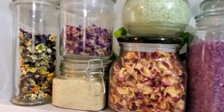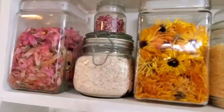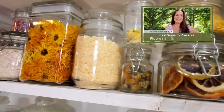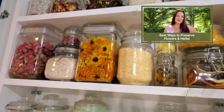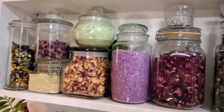I have posted a previous video on how I dry all of my flowers, so do be sure to check that out if you're interested in drying your own. And if you'd like to make your own botanical bath salts, you can find instructions on how to make it over on my Instagram page at Big Family Living.